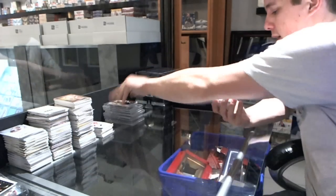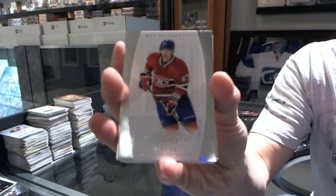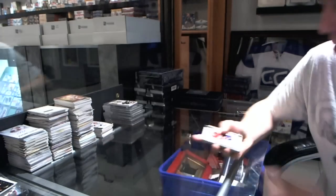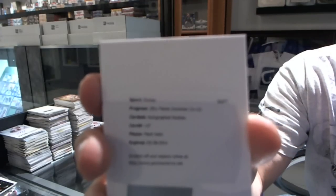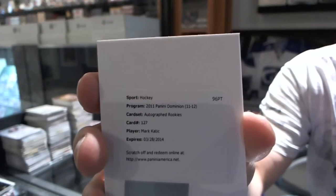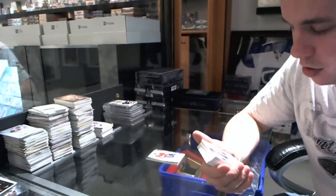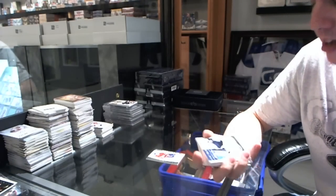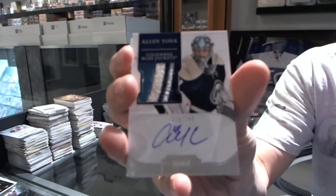Nice. We've got a base card to 199 for the Montreal Canadiens, Max Pacioretty. Redemption for a rookie auto numbered to 199 for the New York Islanders, Marek Kadlec. We've got an absolutely gorgeous four-color rookie patch auto numbered to 199 for the Columbus Blue Jackets, Allen York.